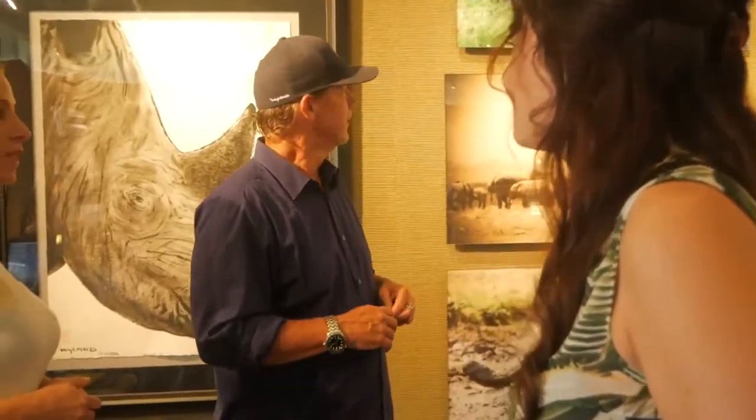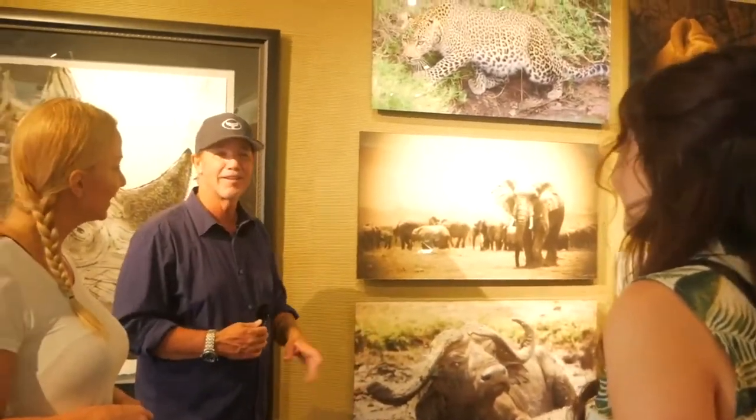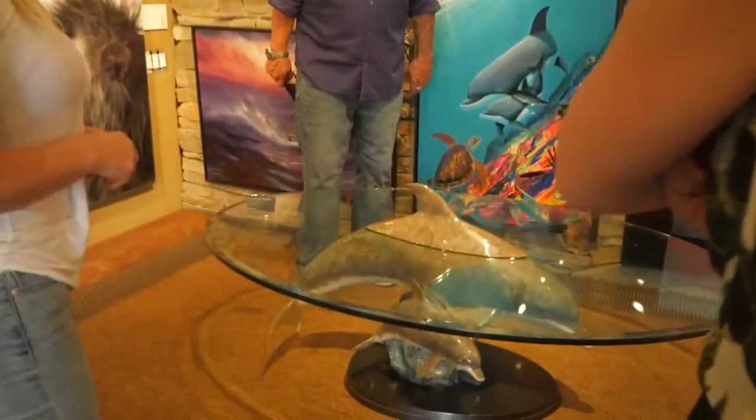And the wildlife, this was my first trip to Africa. So these are my African images of the big five, guys. I wanted to get in there, but these Cape buffalo, they're the most dangerous of all these animals. Oh yeah, they'll take you down. This is my favorite table, really. The creativity here, yeah? Wow, look at this.